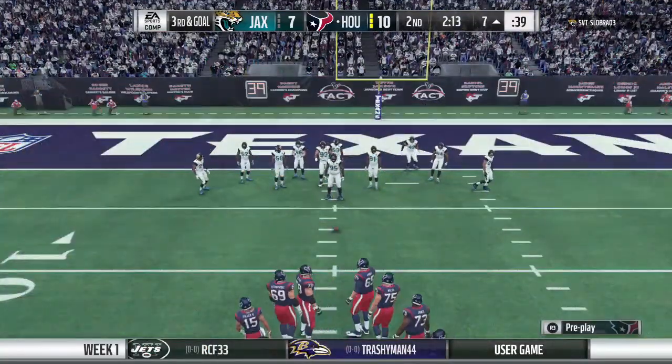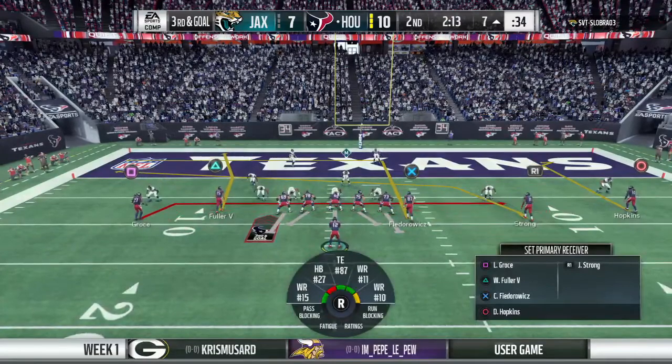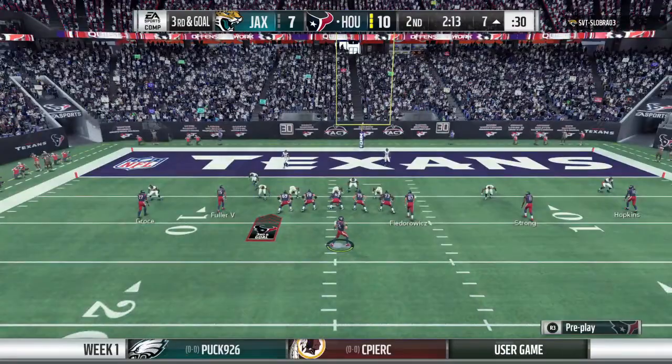This offense so far on 3rd down, they've been near perfect. 4 for 5 to this point. They're looking at a 3rd and goal here. Green 39! Leopard!